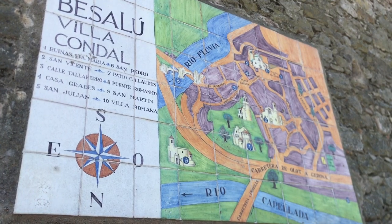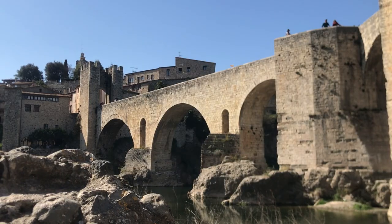There's a lot to see inside of the city, so we're going to go around to some of the main spots and check them out. Besalú was also a separate county from Barcelona back in the Middle Ages, so it did have a little bit of importance outside of Barcelona.